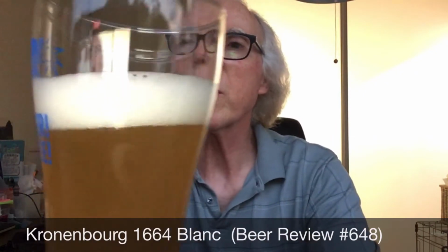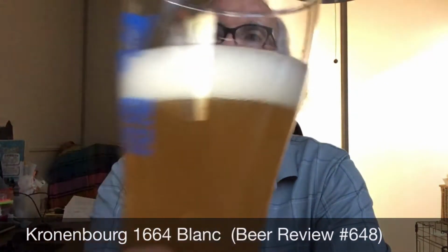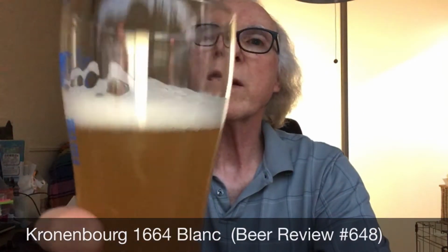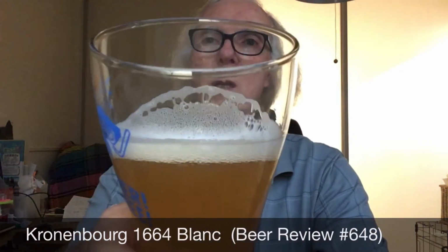Okay, a wit beer should come out cloudy like this, a cloudy sort of apple juice color with a nice head. This is not a wheat beer glass, but typically with a wit beer you get a nice thick head, very white, kind of somewhat sticky lace for sure.